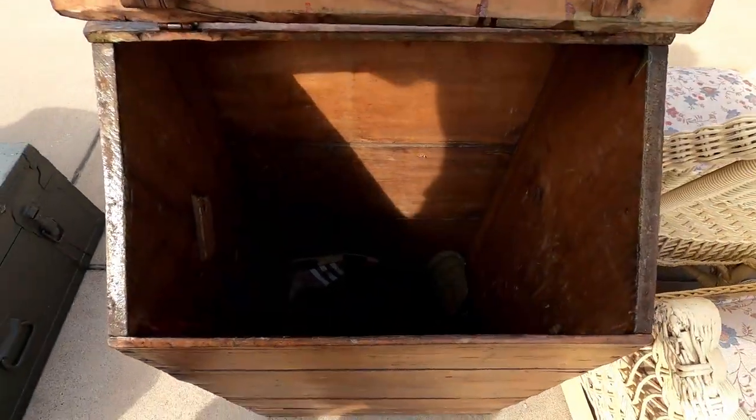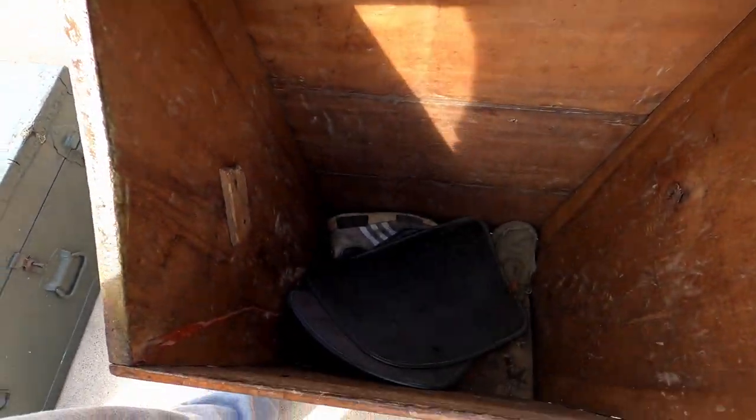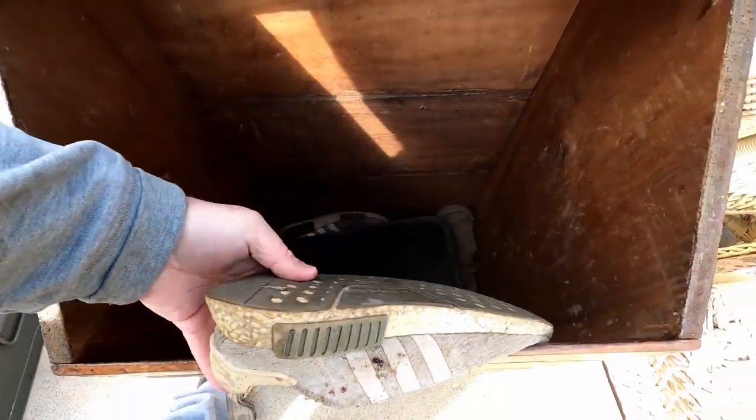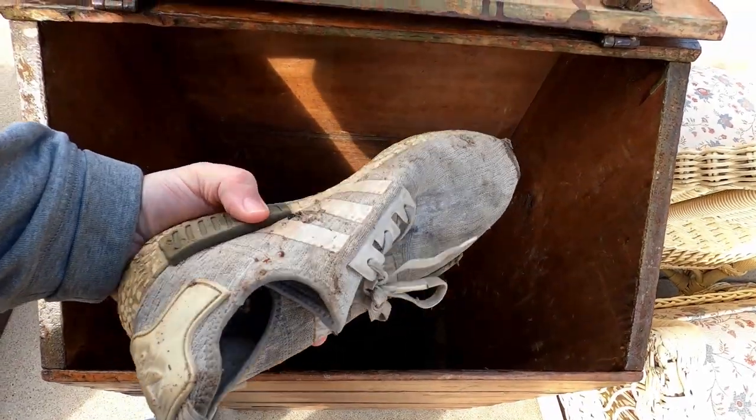This is an awesome old bin. Look at that. It's got a pair of old Adidas shoes in there and some floor mats. These are some nasty looking shoes.